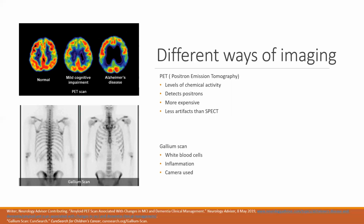Next, the gallium scan is used to find inflammation throughout the body. The gallium is injected and allowed to spread throughout the body for 2 or 3 days, where it conglomerates in places with high blood white cell concentration, which shows inflammation in the body.